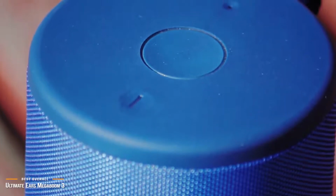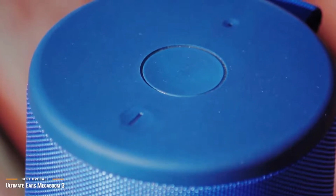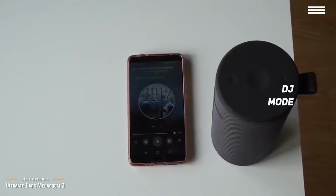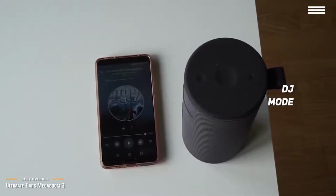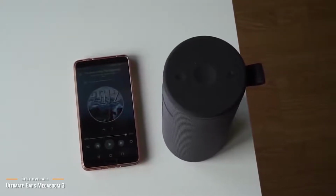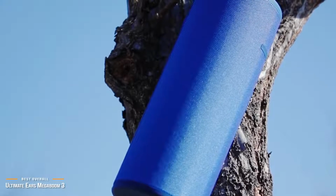The Magic Button can be programmed to launch playlists on Apple Music or Deezer streaming services, but it's more useful for controlling playback. The DJ mode lets you invite up to 2 other friends to help in controlling the mix. This utilizes the speaker's multi-point Bluetooth pairing, and it can all be controlled via the free Megaboom app. One minor caveat to mention is that there is no 3.5mm or other port for a wired connection.